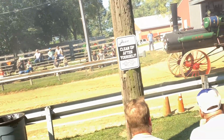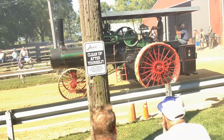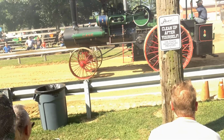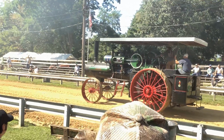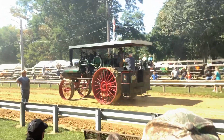Jerry's case. Okay, here we have another Jerry Luckaball machine. This is another 65 horsepower case. All these engines convoyed up here from Glen Rock, PA. I even put a link to it.